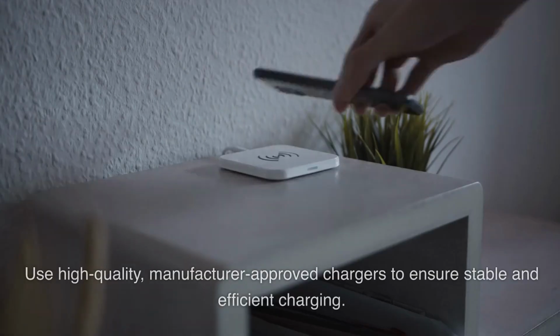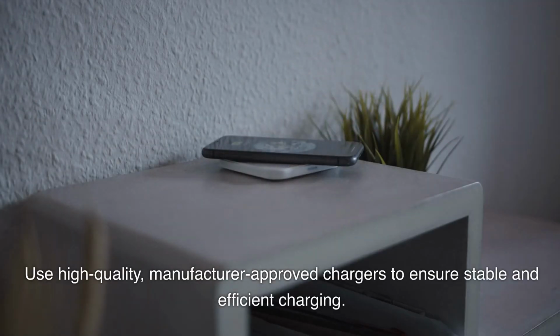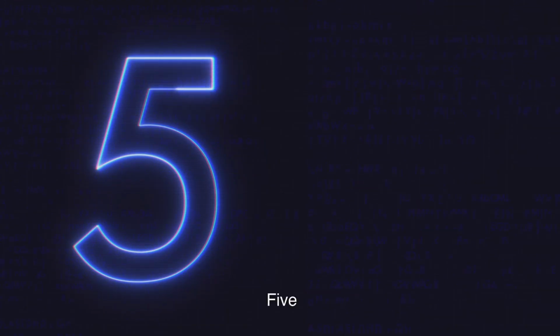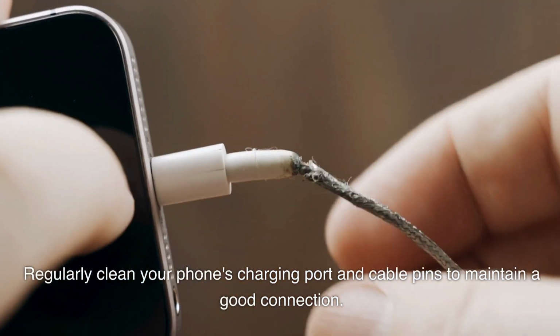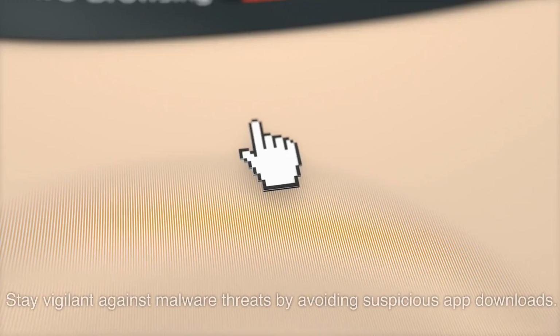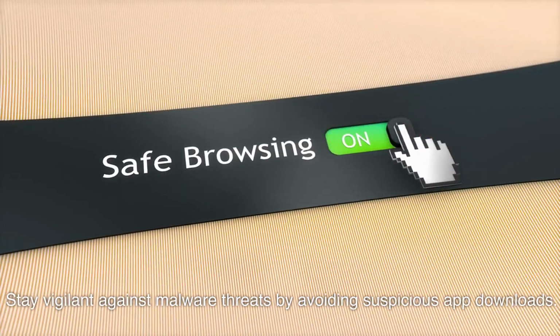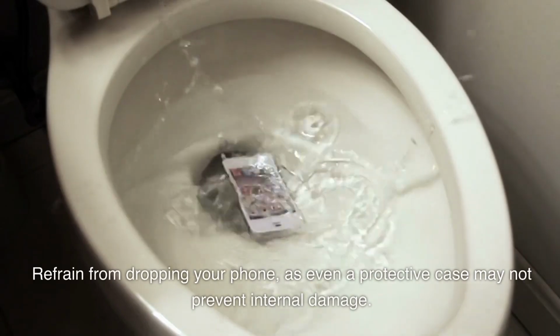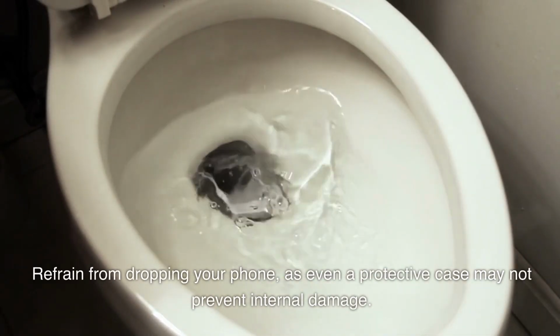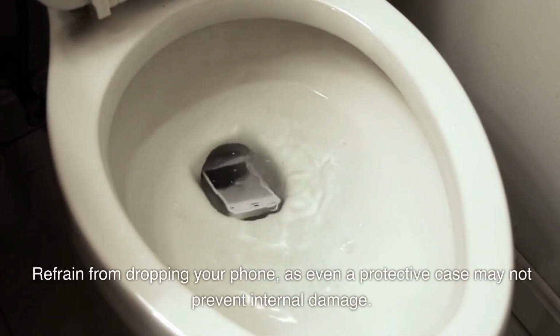4. Use high-quality manufacturer-approved chargers to ensure stable and efficient charging. 5. Regularly clean your phone's charging port and cable pins to maintain a good connection. 6. Stay vigilant against malware threats by avoiding suspicious app downloads. 7. Refrain from dropping your phone, as even a protective case may not prevent internal damage.